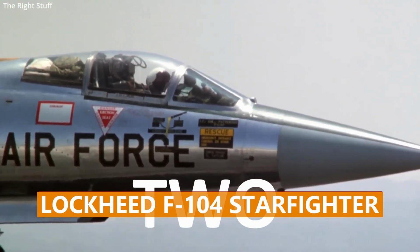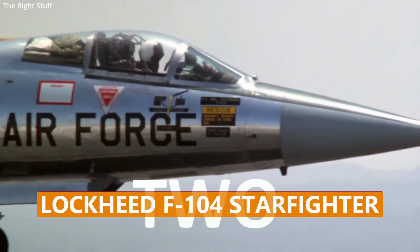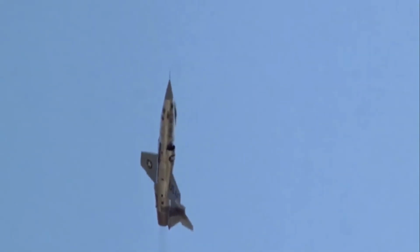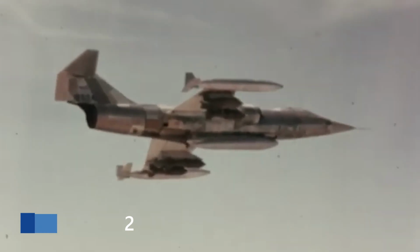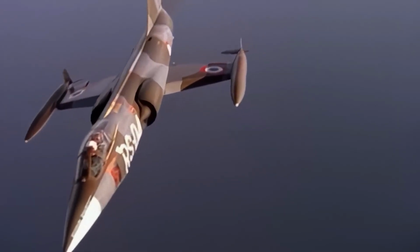2nd, Lockheed F-104 Starfighter. Missile with unforgiving wings. Conceived during the Cold War as a high-speed interceptor capable of countering Soviet bombers, the Lockheed F-104 Starfighter featured a sleek, needle-like fuselage and short, thin wings, contributing to its impressive maximum speed of over Mach 2. However, these design choices led to significant operational challenges.